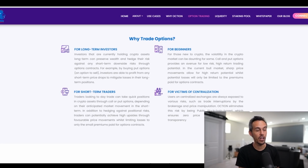And then why trade options? If you guys are not familiar with options, obviously the idea comes from stocks. Here's why. And I think it's good that they have things like this, where not everyone knows what options are, and you really educate people on the real benefit of that. Especially with a lot of people coming to the cryptocurrency space, it's good that you just lay that out.